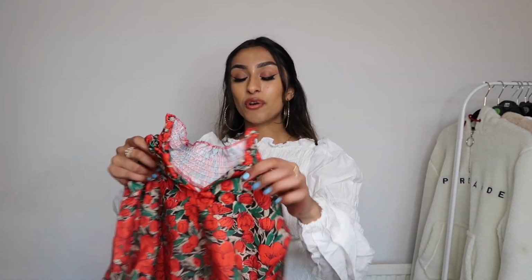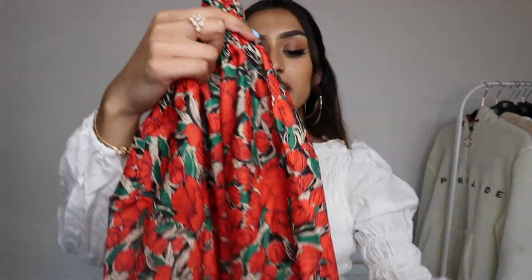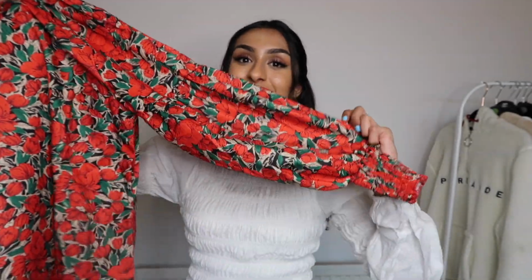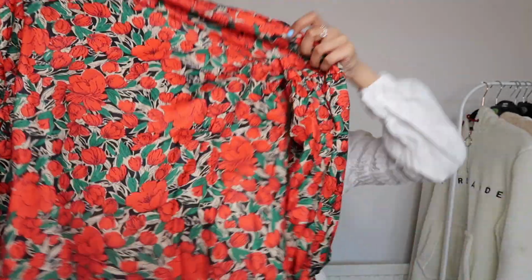Okay, so the next thing I got is another top. I think this is the last top I got. But it's so pretty, this material. I saw it on the model and I was like, I have to have that. But again, it's shirred, I think shirred is the word, I'm actually not even sure, but you know, it's that stretchy material, and then puff sleeve again, and then the sleeves at the end are cuffed and it just goes out. I'm probably gonna tuck this into my jeans, but I'm gonna try it on.